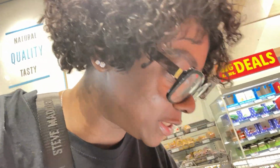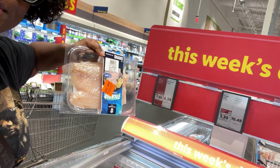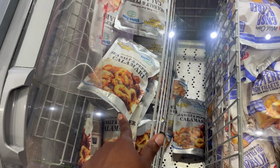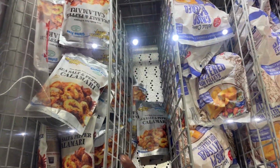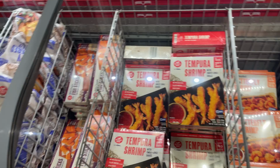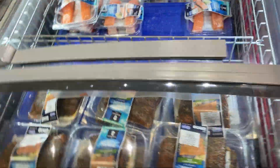Oh, y'all, they got fish right here. Y'all, look, 25% off of the fish. Let me see. What's wrong with this fish, y'all? I usually buy whiting. So let's try to go find some whiting because I don't know about this over here. Let me flip the camera for y'all. Y'all, they got some calamari, sea salt, and pepper right here. What is that, like octopus? We want fresh fish, y'all. Let me show y'all how the fish look over here.